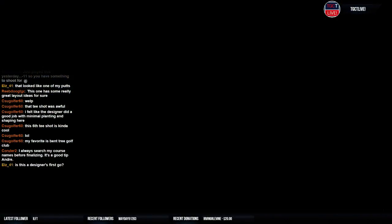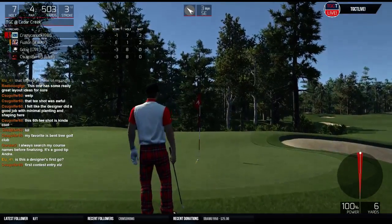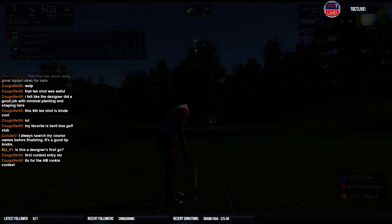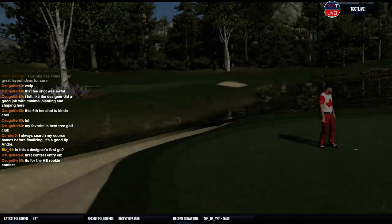Is this a designer's first? It looked like he didn't really have many. Yeah, this is another one of the HB Rookie Contest entries here, Cedar Creek, which I'm enjoying so far.